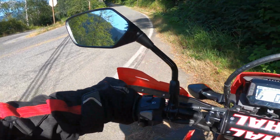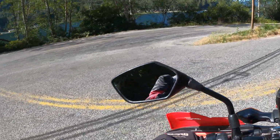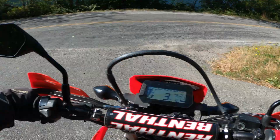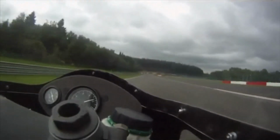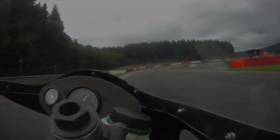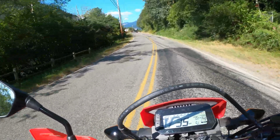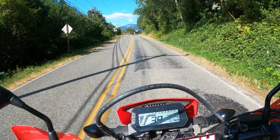Now when I heard slipper clutch, I had heard of those before on road race bikes. That was so when you downshift and you're compression braking and downshifting a bunch of gears, you don't let out the clutch and then have the back tire slide and skid. It allows the clutch to slip in that direction.